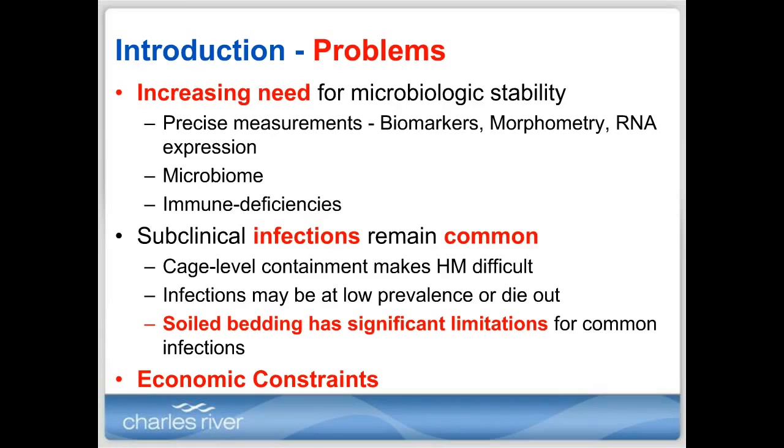So there is a need for increasing microbiologic stability of the animals that we use. Some people are looking at the microbiome, and certainly those animals need to be microbiologically stable. Also, we're using a lot of animals with immune deficiencies, both to study the immune system and to grow human tumors or other tissue components. These have increasingly more and more severe immune deficiencies, such as the NSG mouse.